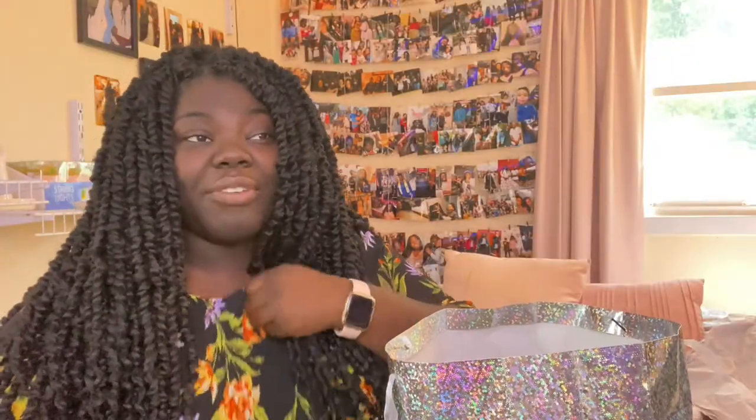Oh my gosh, then IKEA also has frothers that are $1.99, which I'm like, okay, yeah, for sure. So I've actually been using my frother, which has made my coffee experience a lot more fun.